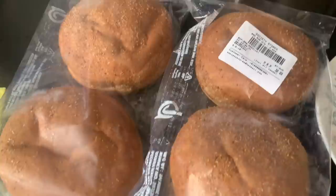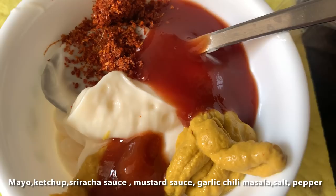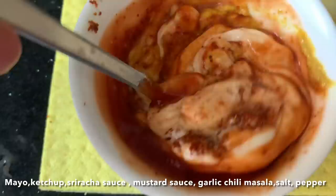So I had this packet of buns. So this is mayo mixture, mayo, mustard sauce, sriracha sauce, ketchup, and some spices. So I'm going to use this as burger sauce. I put a little pepper, salt. It's amazing taste.